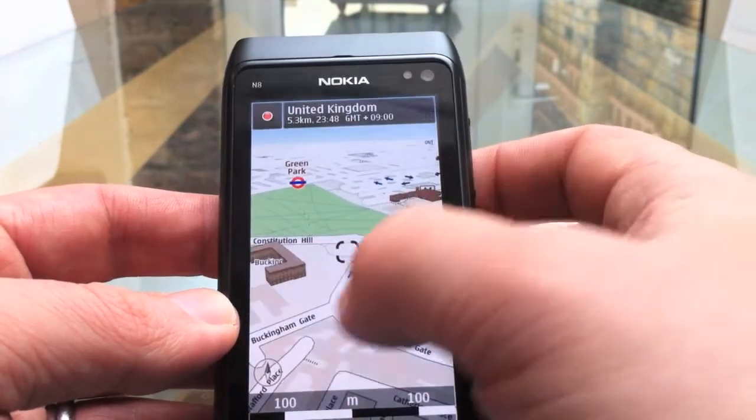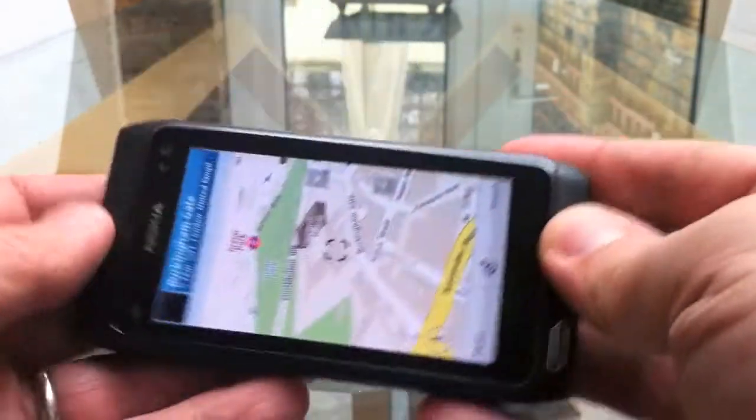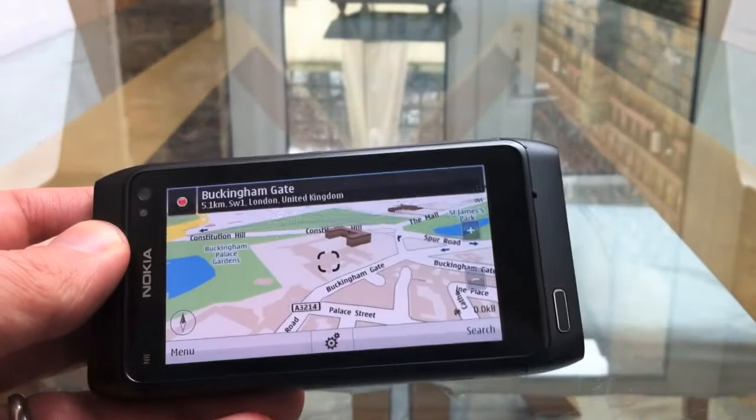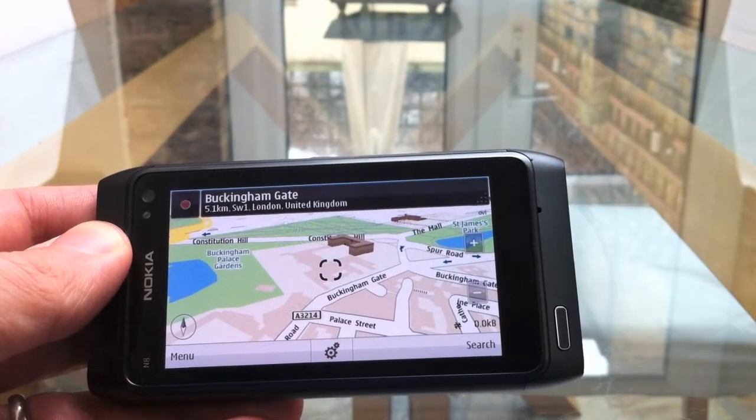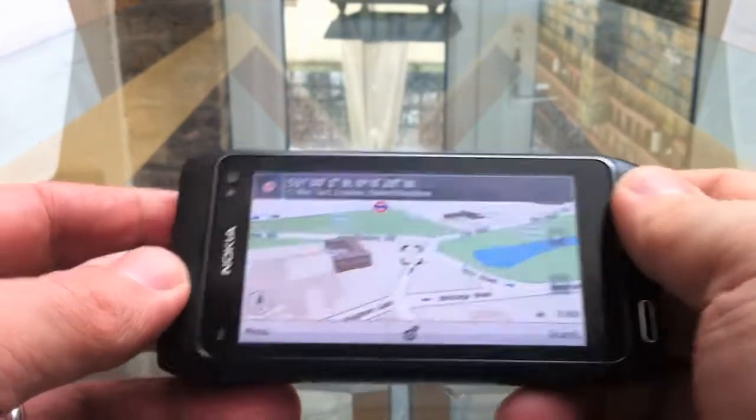What else about Ovi Maps worth mentioning? Oh yes, of course. You also have the ability to load up maps offline. So you can use a PC to load up maps, or you can do it over Wi-Fi. You don't have to use your data connection. That's pretty useful because you can imagine these maps are pretty data intensive.